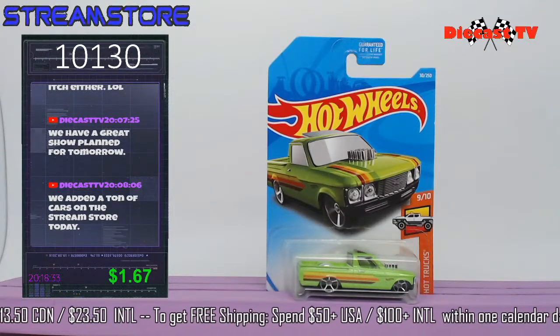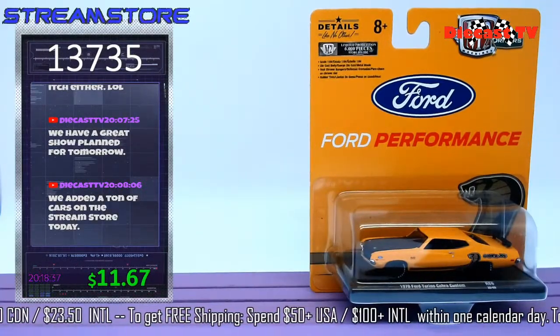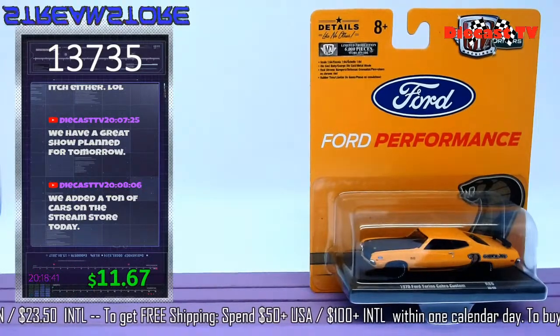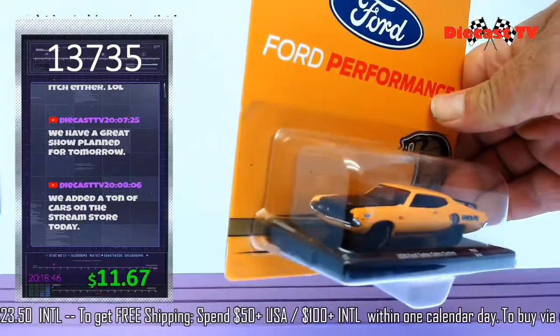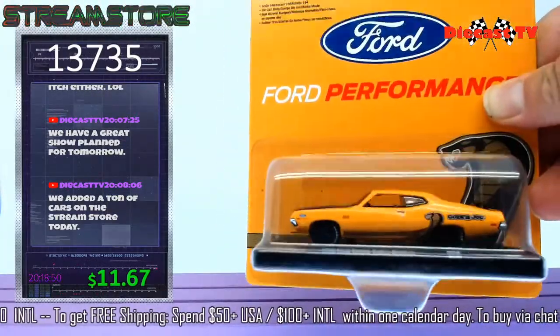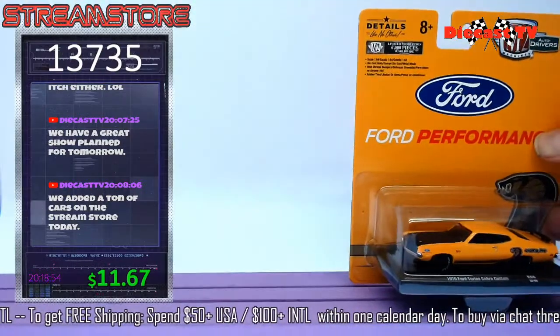Look at this Ford Performance 1974 Torino Cobra Custom. Holy man, there's only 6,000 of these in the world. Check out the tampos on that. Look at the detail on this M2. Whew, my goodness gracious, Cobra Jet. That's right, 1974 Torino Cobra Custom.